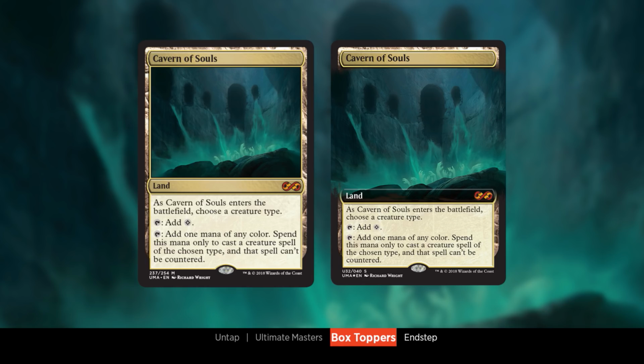But yeah, we've seen this art before. Keep looking at those matching symbols, mythic orange. So this is a mythic in the main set as well. Yep. So let's see the next card.